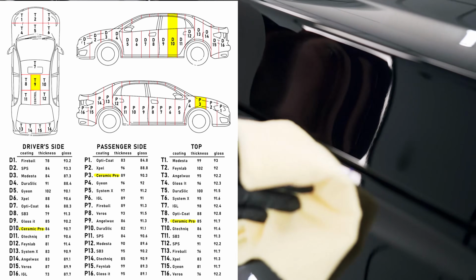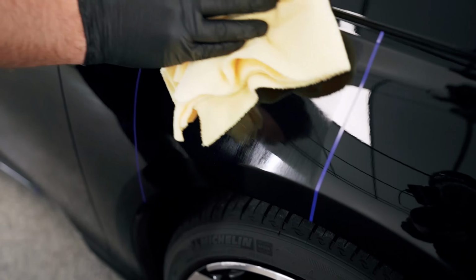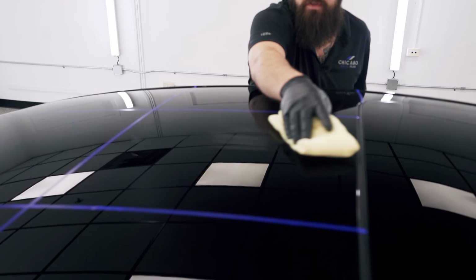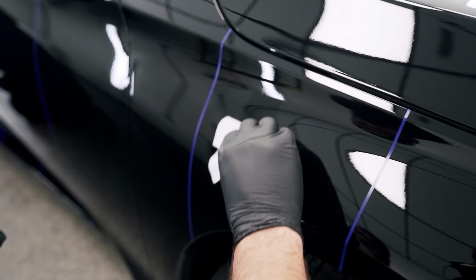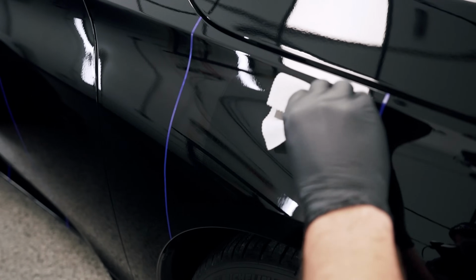For the application, you want to clean the surface with Ceramic Pro Cleaner or Body Shop authorized wax and grease remover. They do have a primer nano polish, but I didn't receive any to use. After the surface is clean, apply 9H using normal pressure on the applicator, making sure that the area is well covered. Always start from the edge to avoid any excess on other panels.